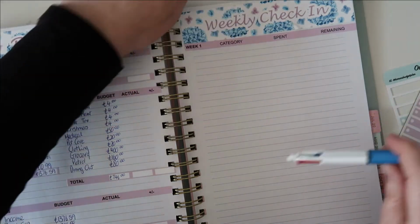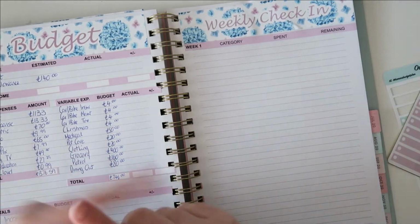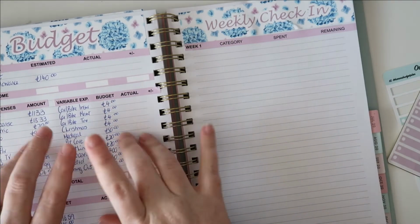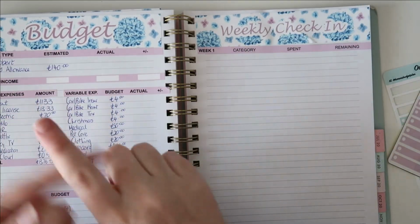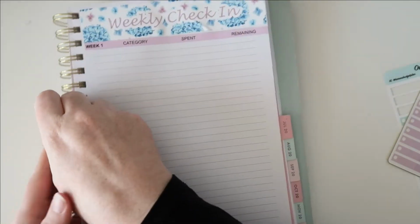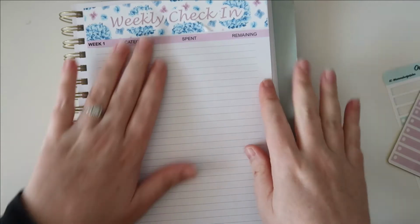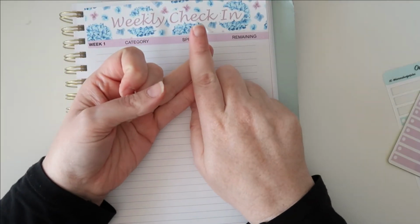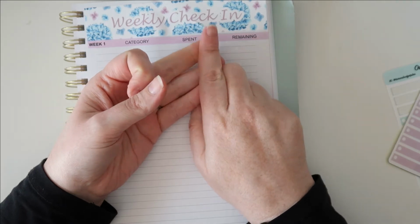I mentioned in my cash envelope stuffing video, or maybe it was this budget video here, and I have both the cash envelope and the budget video, that I was only going to check in a number of areas. Last month, for the first time that I've done this, I checked in groceries, we checked in petrol, and then we checked in unbudgeted.